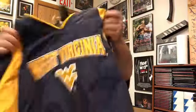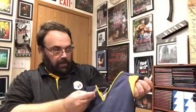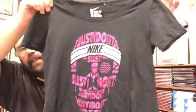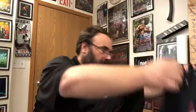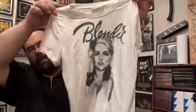Got this for half price. WVU starter pullover. This was half of $6.99, so I got it for $3.50. I just like this little Nike shirt. It's a women's. I just thought that was cool. Like I said, I didn't look it up, but hopefully, looks like there's some dirt on the back of it. I'll have to wash that. Little Blondie shirt.